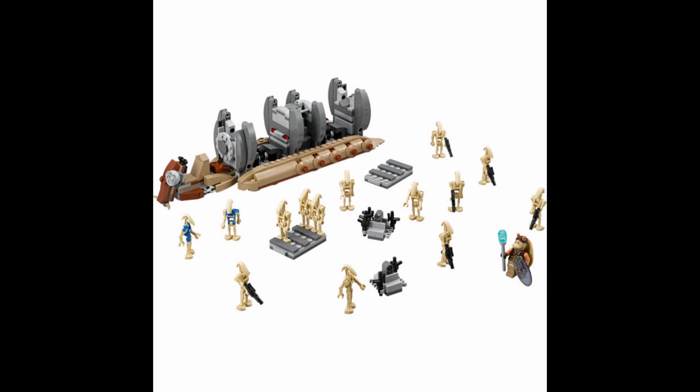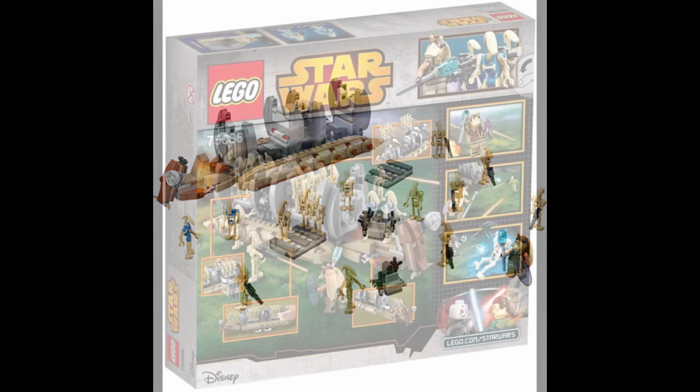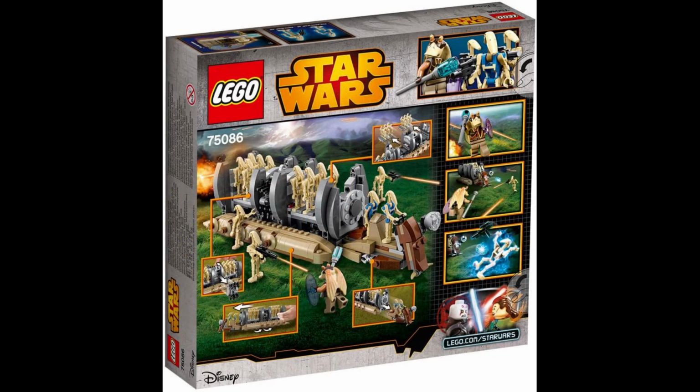But I love this ship. I've got one of them, and I certainly intend to get more, simply just to get the battle droids, and also I quite like the way they look.